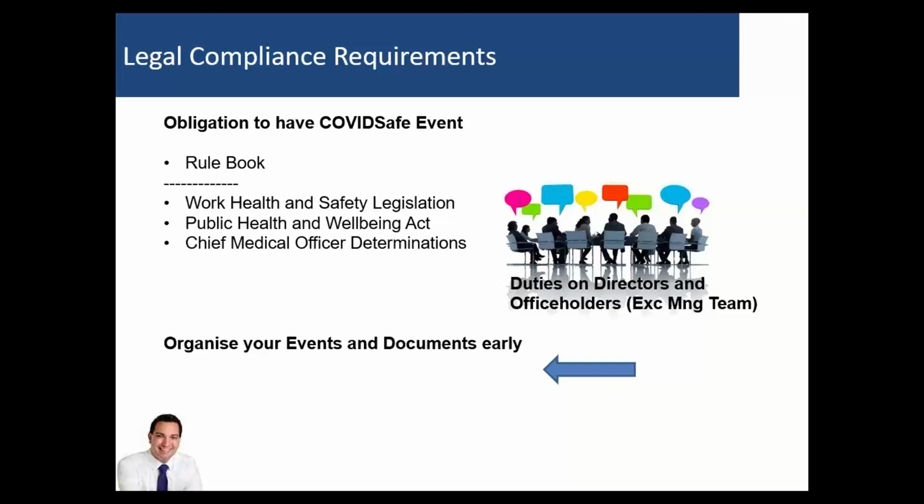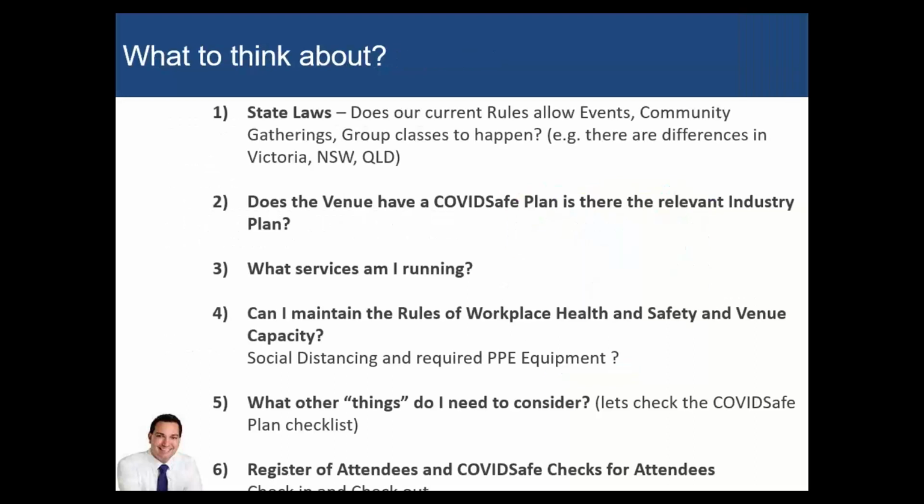So with it, from your legal compliance obligations, there are positive work health and safety obligations that your agency needs to follow. What we are suggesting when looking at these codes, when you're looking at your COVIDSafe plans, is to look at the summary slides that I've shown you around your state laws.